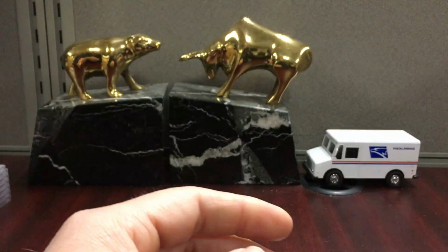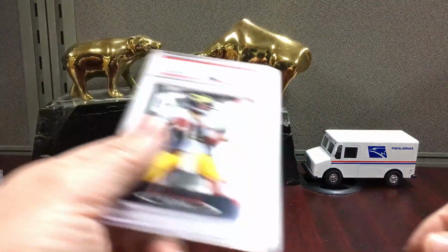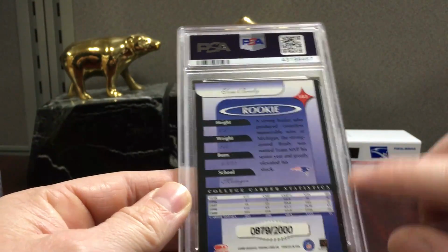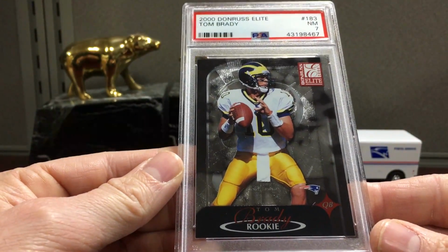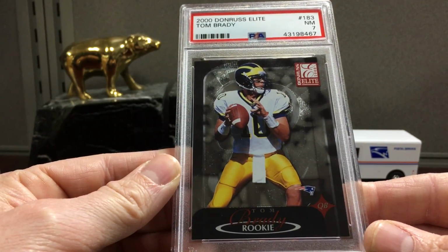PSA 7 on that one. Let's do this one. And another 7. That's about what I expected on these. They were bought raw for great prices, and they just kind of have that curling in on the corners effect going on. So near mint 7 on the last 2.